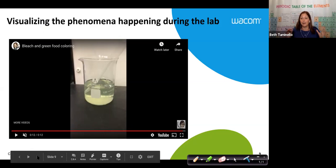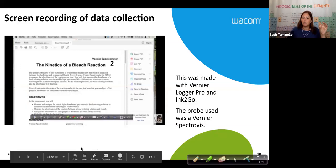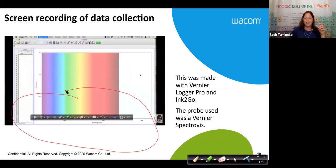And then I also, a few years ago, was able to screen record the lab itself. And this was made with a Vernier Spectrovis and Logger Pro from Vernier. And you can see I also was using Ink2Go. This down here is my Ink2Go toolbar, the full toolbar that shows up on the page there.